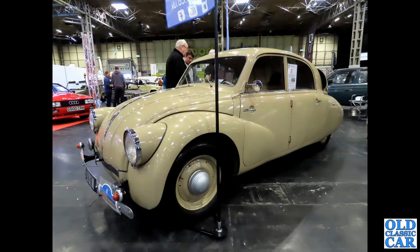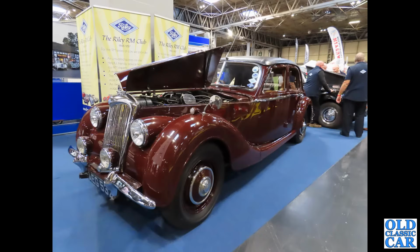And how about this? What a cracker this is. The Tatra T97 of 1938. This was sold new to someone in Bratislava, apparently. And at the back there, there's an overhead cam 1.7 litre flat 4 engine hiding in the tail of that particular car. Isn't that just a phenomenal vehicle?